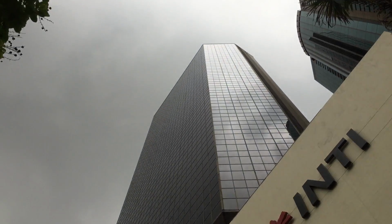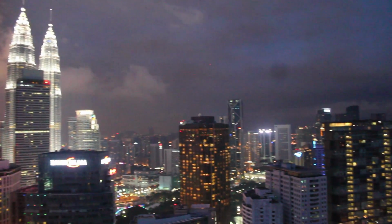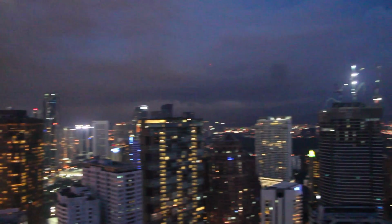Building here, the Menara KH, and there's no guardrails or anything, so sounds a little bit freaky, something that probably would not ever pass in the United States, so we're definitely going to go check it out for the sunset and get 360 views of the city.